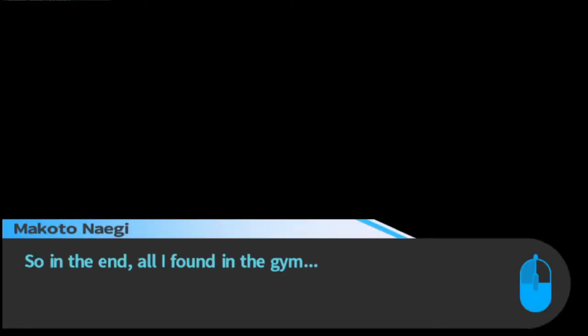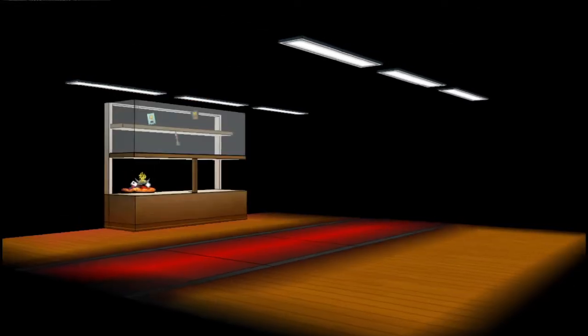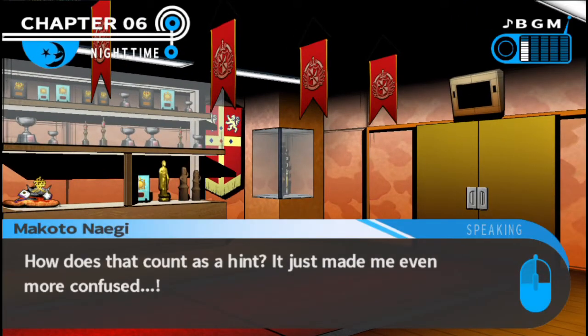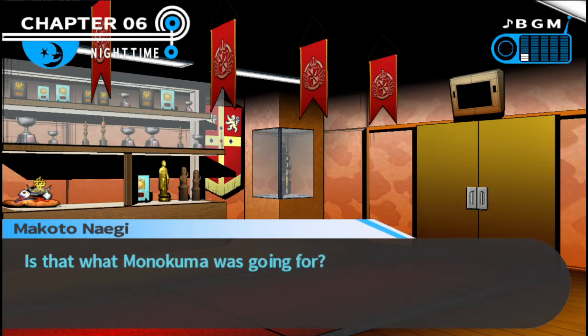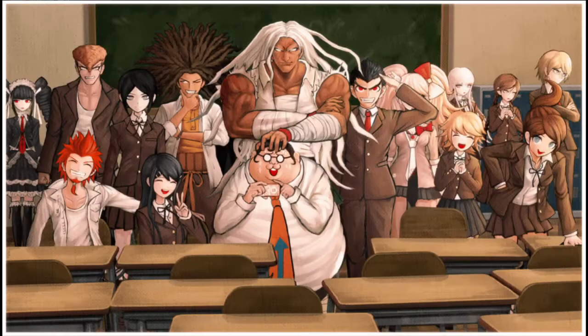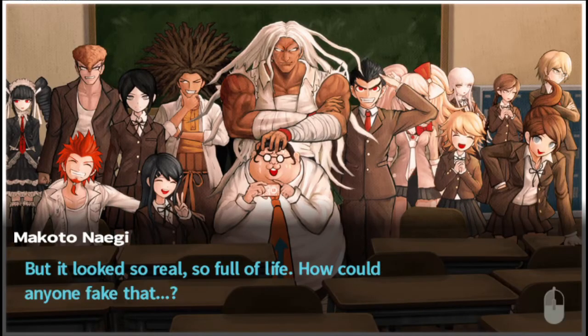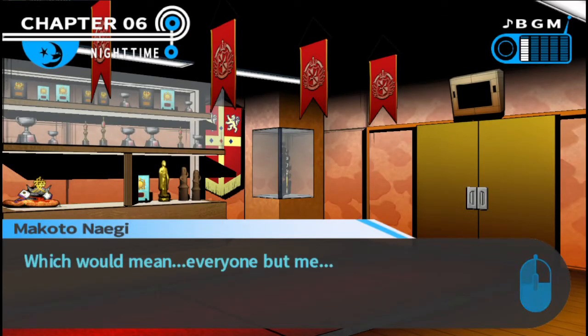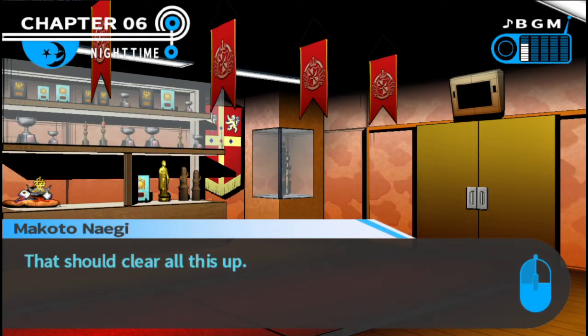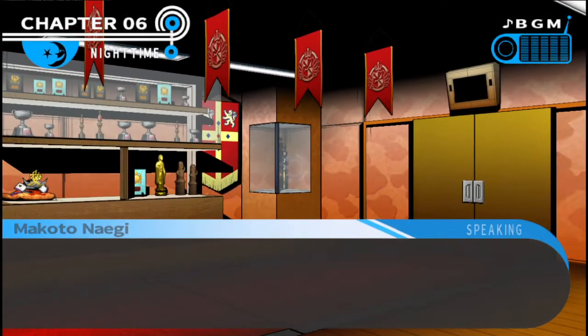So in the end, all I found in the gym was even more confusion. And with that confusion in hand, I left the gym dejected. How does that count as a hint? Just made me even more confused. Is that what Monokuma was going for? Did he put together a fake photo just to confuse me? But it looks so real, so full of life. How could anyone fake that? Which would mean everyone but me. Maybe I should just ask everyone directly. That should clear all this up. No, I have to clear all this up.